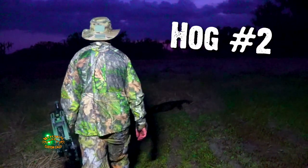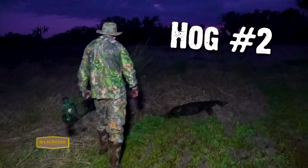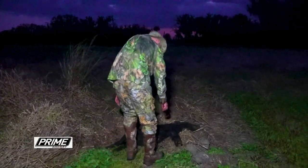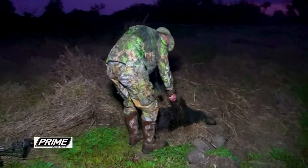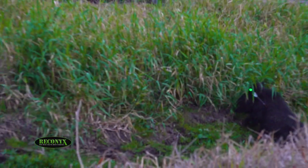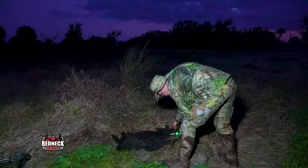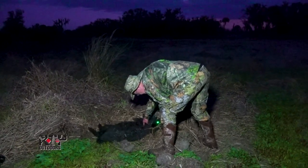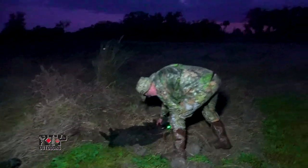All right. Shot it on the other side and I don't see arrows. Let's see what happened here. It's another pretty good one, not as big as the first. Oh, look at that. It was coming to me at, I don't know, 17, 18 yards, and I was aiming right off this shoulder. And that's where it is, right here's the end of the shoulder.